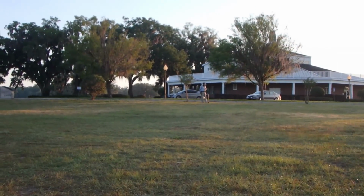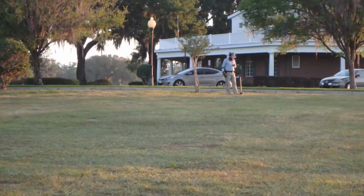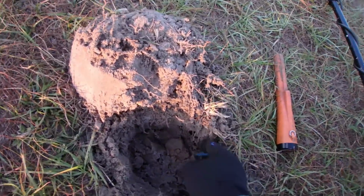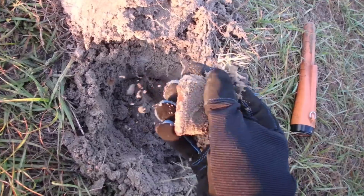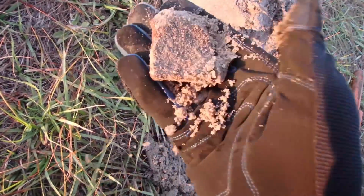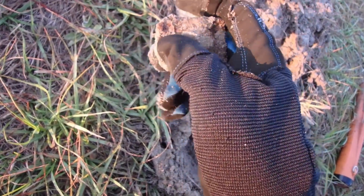Alright folks, first signal of the day. I am digging with buddy Nate today. You can see him up there. And first signal is iron. It might be a buckle, it might not. Can't quite tell what that is, actually.